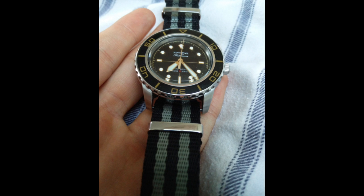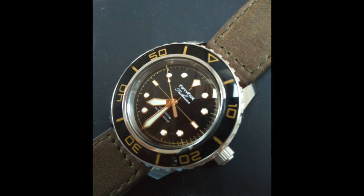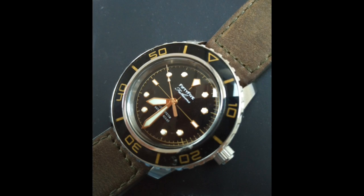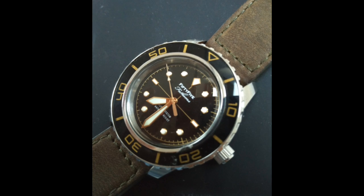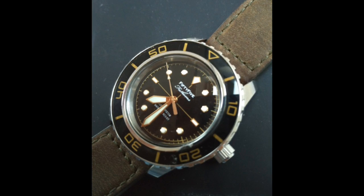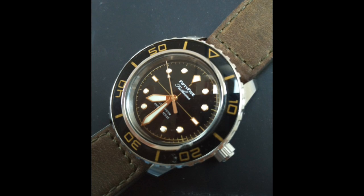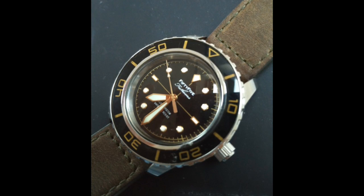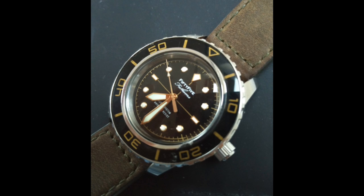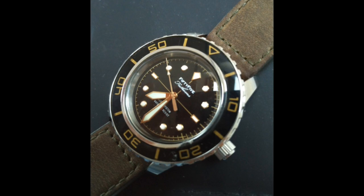I've taken it to France, back to England. I've even been swimming with it, even though it doesn't have a screw-down crown. It worked beautifully through that. Now I've been wearing that on a distressed leather NATO strap recently, and also on distressed leather green. A simple, normal style of strap, and it really does look beautiful on that sort of colouring.